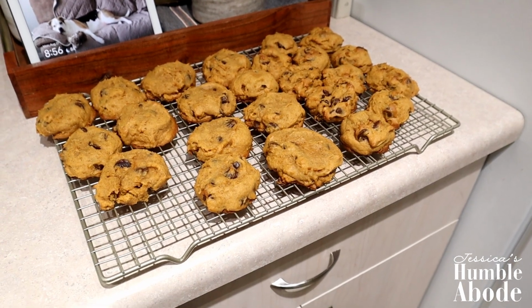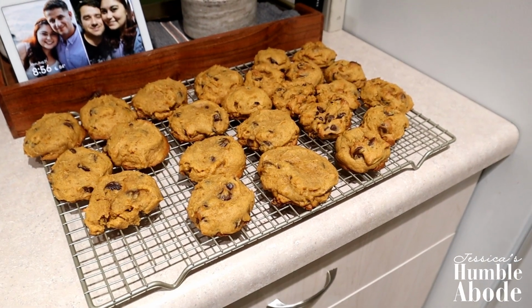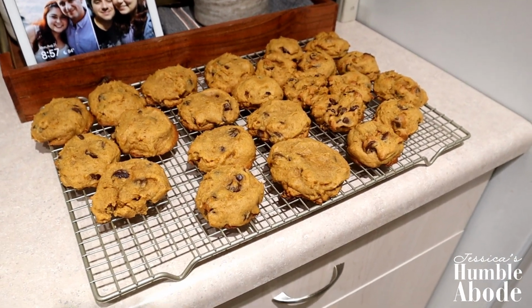You can do different kinds of chocolate chips, but these are good, and I'll be sure to link the recipe down below.